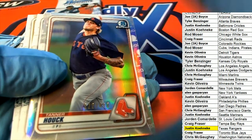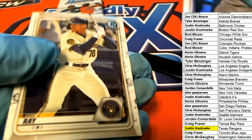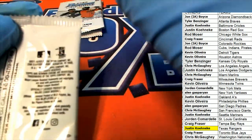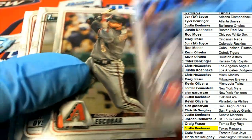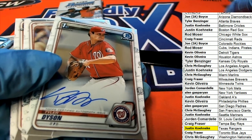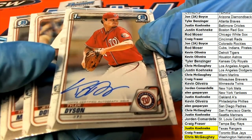There's a Red Sox parallel, numbered to 499, the refractor. And a Tyler Dyson for the Nationals comes out. Chris M. pulls the auto down. Congratulations, Chris.